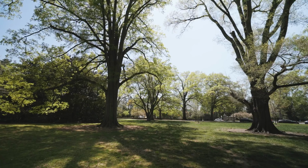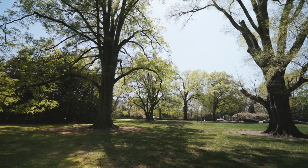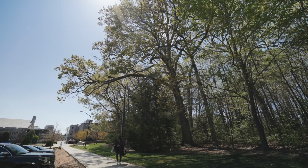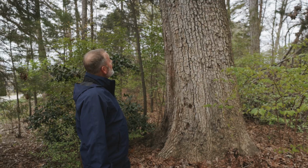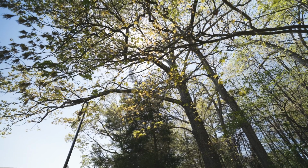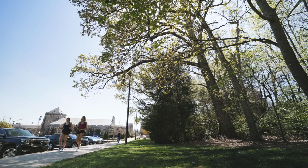I would say some of our older trees will be the magnolias, oaks. We have lots of oaks. We have a fair amount of pines here on campus. The white oak here next to Carr Gym lot in the native forest of Cameron has been identified as one of the oldest trees on campus. This one has been identified at approximately 350 years.